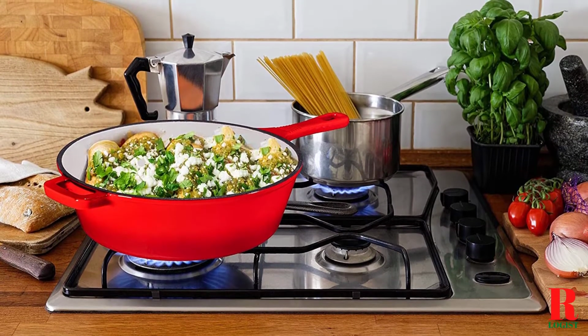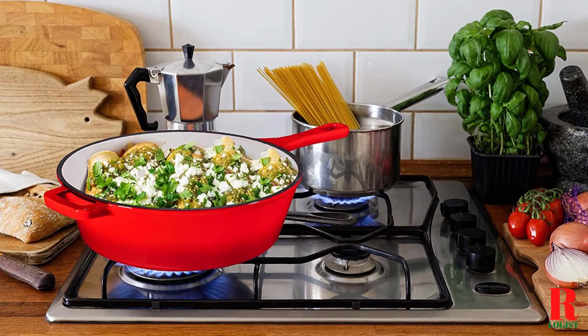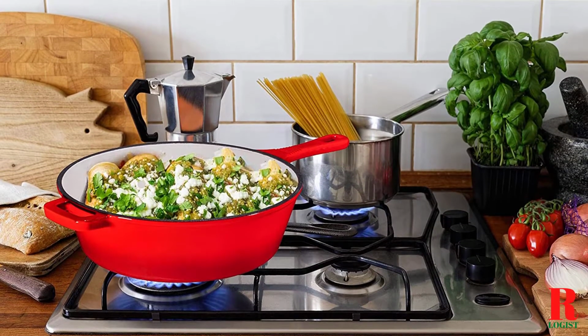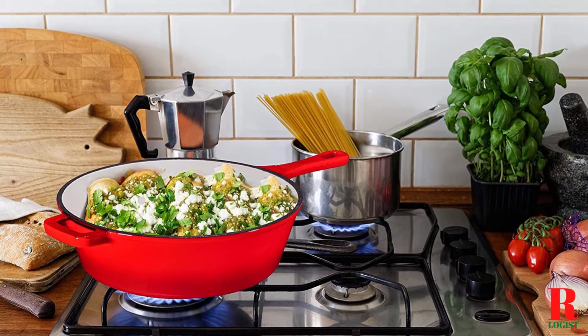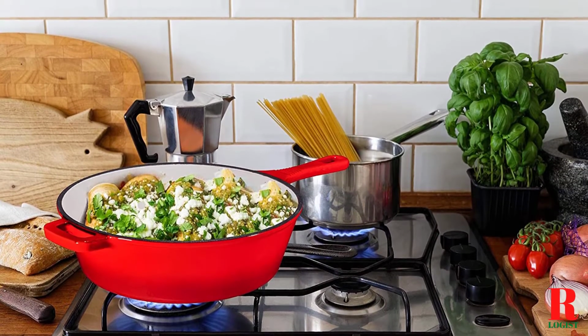Each model was subjected to a punishing quality of tests for whipping, mixing, and kneading. Our recommendations are based on our extensive hands-on testing and can help you find the perfect cast iron cookware set for your needs and budget.